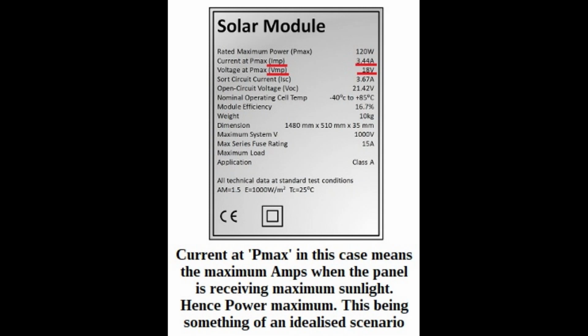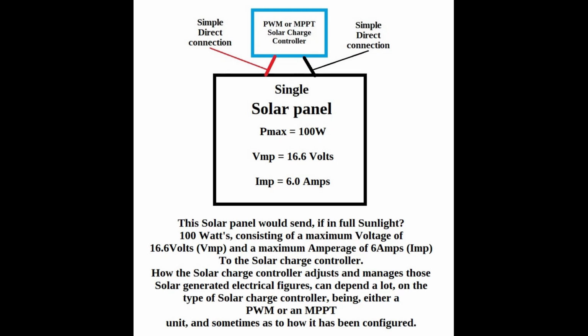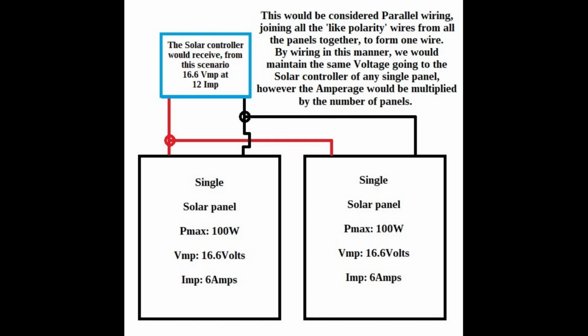As I might have said earlier, there are a few different wiring methods that you might employ. One being a single panel with a simple positive and negative connection to the solar charge controller. However, if we have two panels, we could join both the positive wires together using a three-way wiring connector and have a single positive cable wire running off of the three-way connector. That could run to the positive solar charge controller screw down terminal. This method applies to any number of like wattage panels. The same would apply to the negative cable wires, basically bundling all the same polarity wires together to form a single wire. This is called parallel wiring.